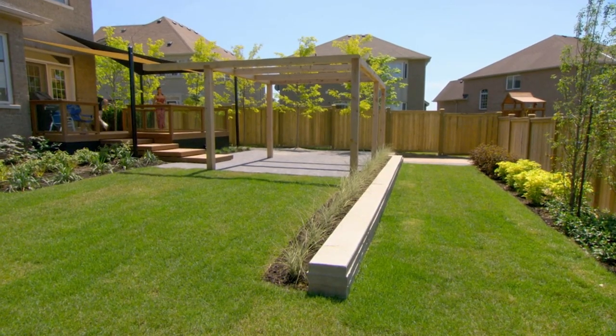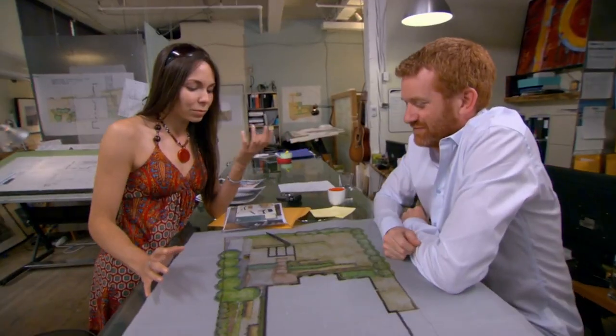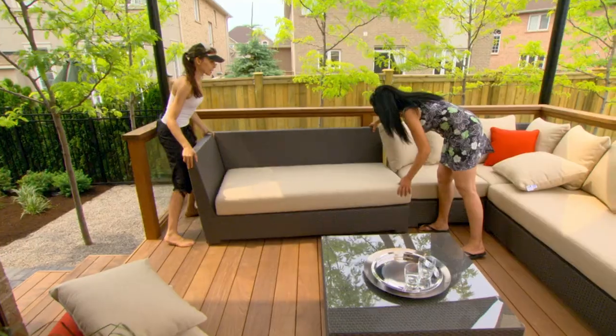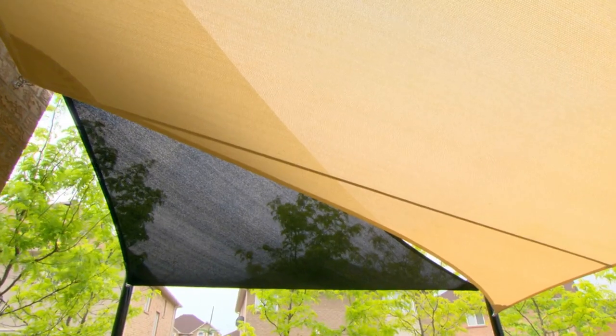No, that's great. Okay, I'll leave it in your hands. Excellent. Now it's a race to the finish line. The color scheme for this area is black and tan. Yes, so I'm going to play with that, or maybe a hit of just one red cushion in the midst of all tan. Beautiful. And black.